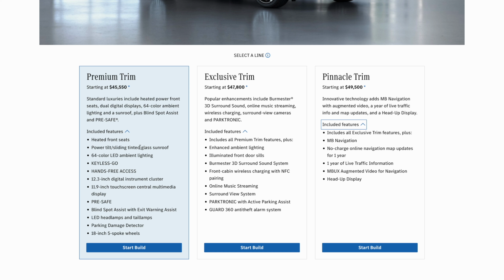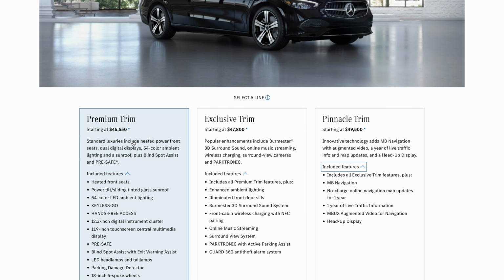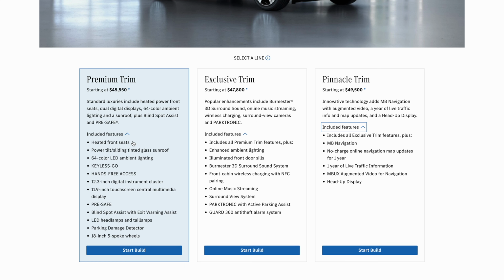The Premium trim actually comes with a good amount of standard features as well: heated front seats, power sunroof, 64-color ambient lighting, keyless entry access, and a 12.3-inch digital instrument cluster. Pre-Safe basically means that it will tighten your seatbelt, close the sunroof, close the windows, and stuff like that in case of an accident. Blind spot assist, LED headlamps, and 18-inch wheels are all standard on a new C-Class. However, as I said before, I like the Exclusive trim. It gives you popular enhancements that, just like Mercedes says, Burmester sound, enhanced ambient lighting, wireless charging, surround view, and stuff like that.